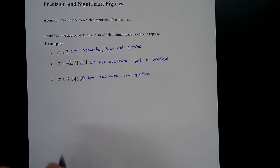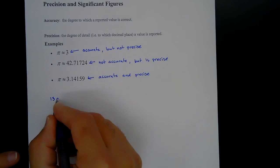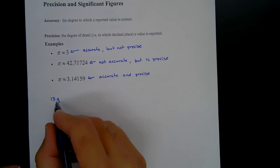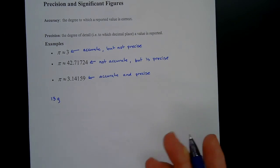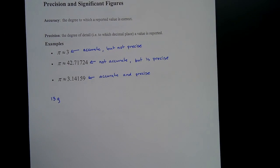So what we measured on the scale is we have 13 grams, right? Okay, so it's not exactly 13 grams. That's actually an estimated value, all right? So what it is, it's rounding to 13, okay? So our weight here, or our mass, could be anywhere 0.5 either way of 13.